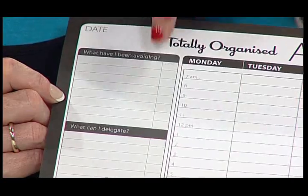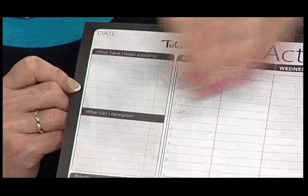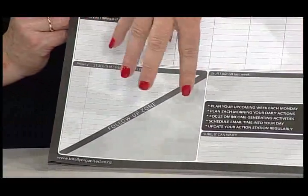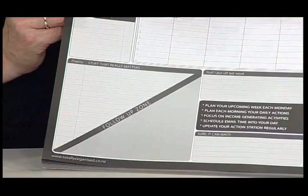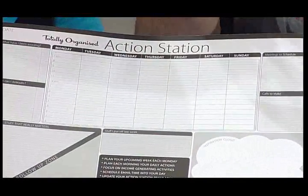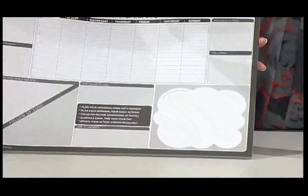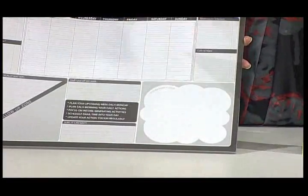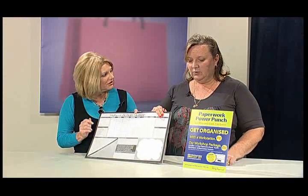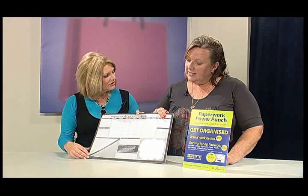So we have things that you need to delegate, meetings you need to schedule, calls you can make, and stuff that really matters. This is the important stuff down in the corner here. This is a standard weekly planner, so you can put all your appointments and schedules in here. But I'm a doodler. When I'm on the phone and things like that, I just like to write. So we have an inspiration cloud down here. So just doodle away. And for everyone that books a 3-hour paperwork power punch session with us, which they can learn about on the website, they get one of these for free.